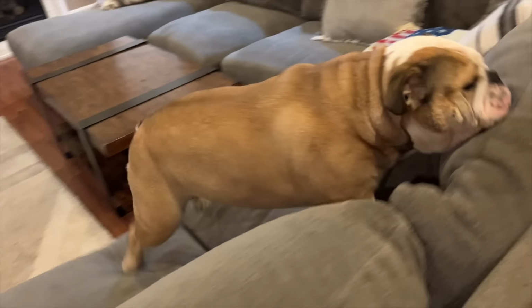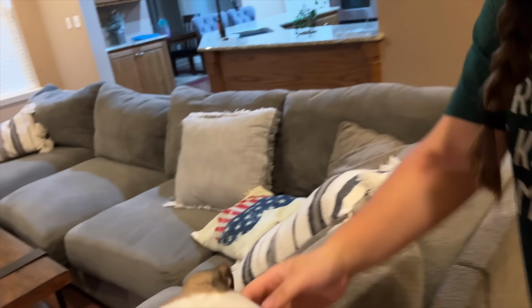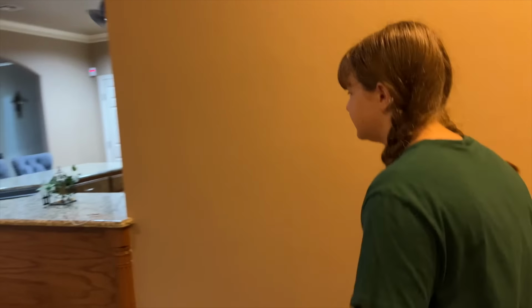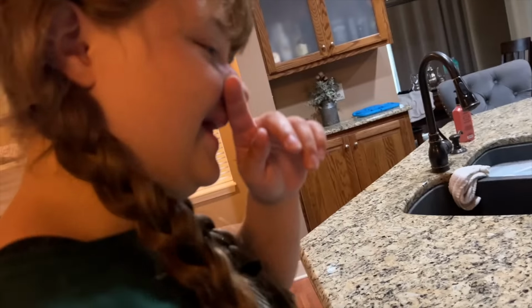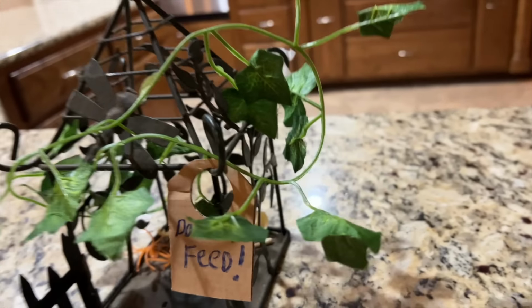Wait, where's the cage? Okay. Is it in here? Lola! Hi, Lola. Where did she go? She knows. Okay, there it is. I found it. Todd must have moved it in here. Do not feed. Well, I fed him. I know you did. It was a bad idea. That's why he escaped. So, the goblin or troll, whatever thing he was in there.